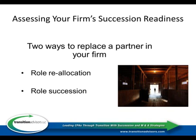In a role reallocation, you are allocating the duties of that partner to the other partners in the firm, and you don't really feel like you have a need to bring a new partner in to replace them. In a role succession, you don't have the capacity or you don't have the skill set necessary in your firm to replace a partner that's going to leave, and you're going to have to find a new body.